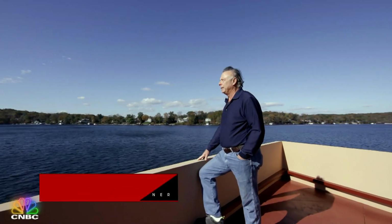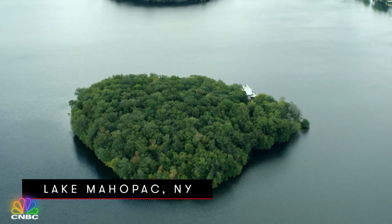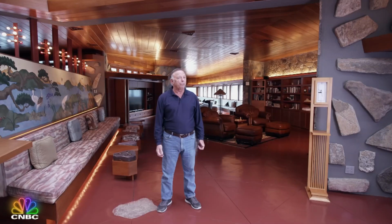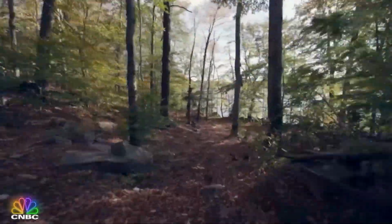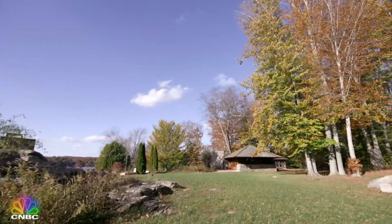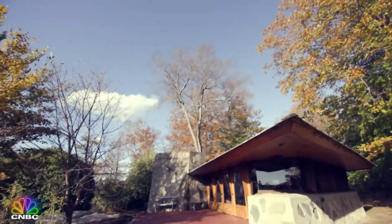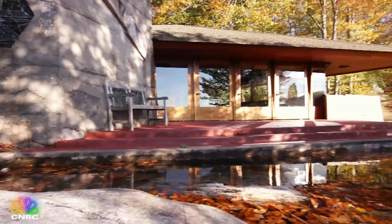When sheet metal magnate Joe Massaro bought this private island in upstate New York on a whim, I approached the fella who owned the island, and I said to him, maybe you'd be interested in trading a house and some cash for the island. And that's what we did. He had no idea the deal, valued at around $700,000, included this architectural treasure. Moved into the cottage for weekends and just noticed how unique this building was.